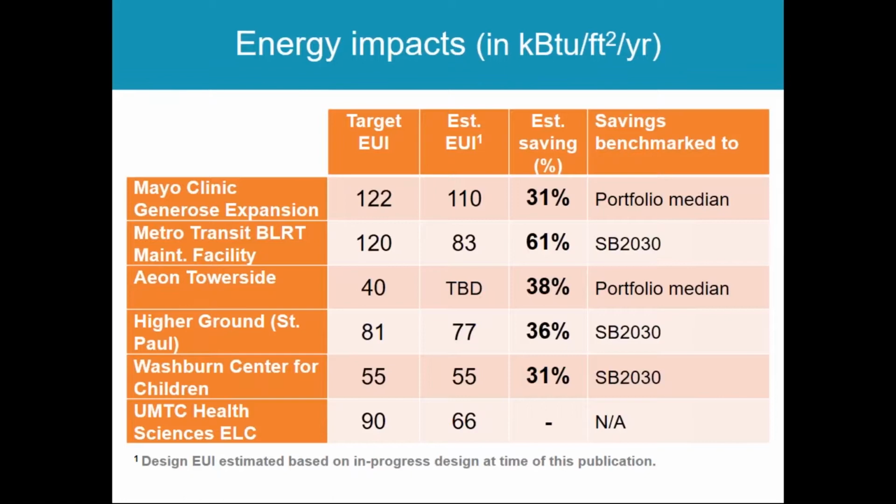And there's a lot of information on this chart, and you can download the slides whenever you'd like using the go-to panel, so that you have all this information for your records. But what I really wanted to focus on was the estimated savings in the third column. And this is savings against a baseline, not savings between those first two columns. And we're seeing savings of between 30 and 60%.